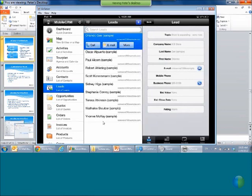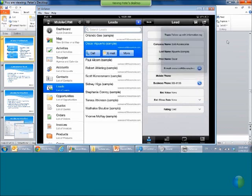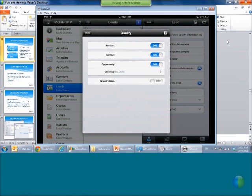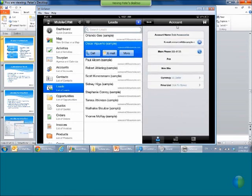So I will look for a lead that is not qualified, this one, and at the top you can easily qualify this lead or disqualify it with some reason. When you qualify, it works in the same way as on the server, so you can create a new account, a new contact, an opportunity, and you can also open all entities that were just created. So when I hit the Save button, everything was created, and from my lead I got this opportunity, this contact, and this account. So it was very easy indeed.